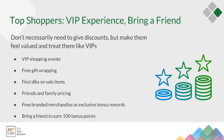We can reward 100 points to each person that comes in with a friend, offer 2 times the points on all purchases during the event, and reach out to the media, maybe bloggers or influencers, to attend the event as well. A couple of other ideas here would be free gift wrapping for the top shoppers, maybe first dibs on sale items, offer friends and family pricing.